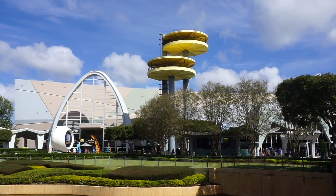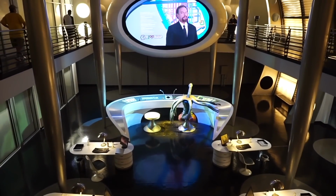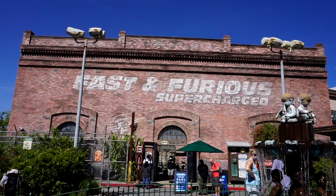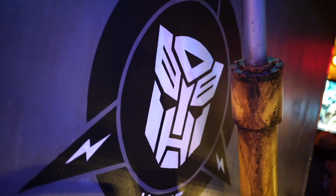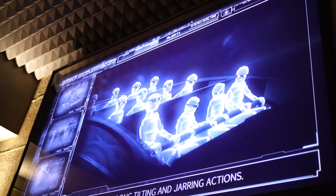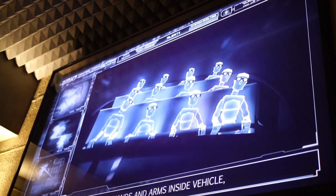Currently, these are the only rides at this park that officially offer a single rider line. But always keep your eyes peeled because I've seen single rider lines open up at Fast and Furious and Transformers. And remember, these lines will open and close throughout the entire day. If the line reaches capacity, team members will rope it off for a while until it dies down a bit, so you just have to be flexible.